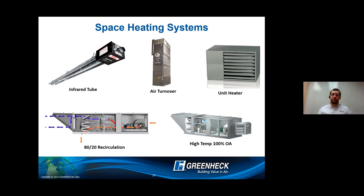On the bottom, some typical systems are going to be your 80-20 direct gas fired units, as well as your high temperature 100% outside air units. Those are going to be our two typical units that we use for space heating applications like warehouses.